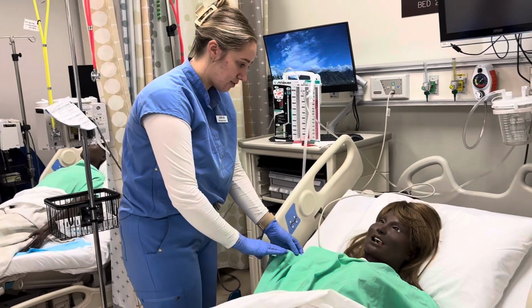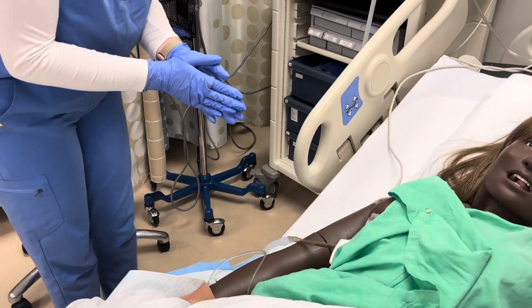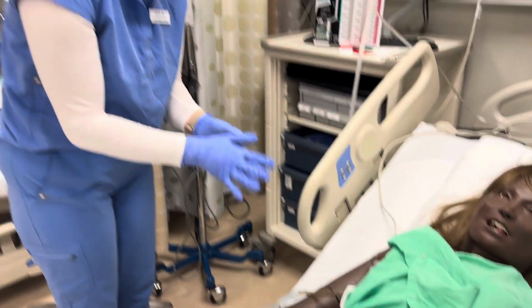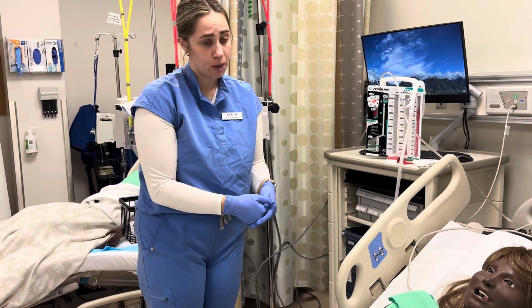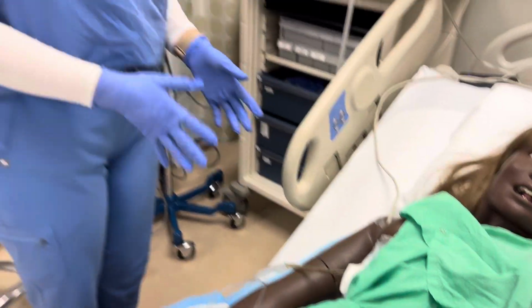So I'm also going to lift this up so I can inspect your dressing. As I'm inspecting your dressing, I'm just going to look to see if there's any drainage, any redness, swelling, if the chest tube has been pulled out. According to the last documentation, it was at about 23, which is still at.